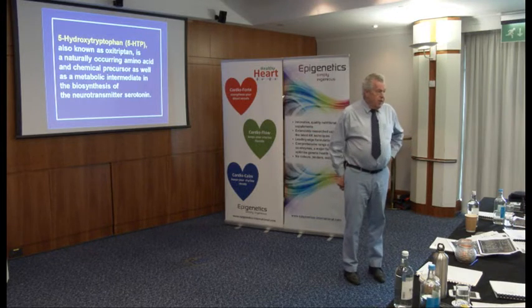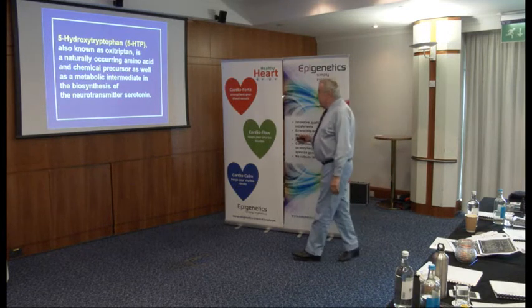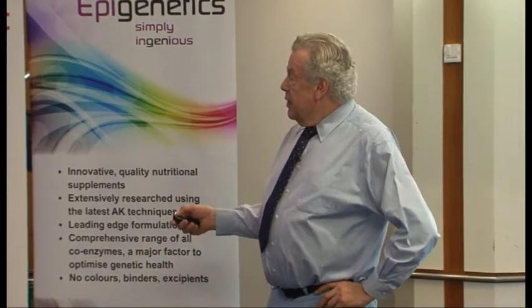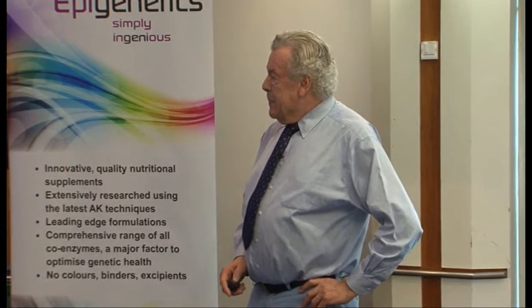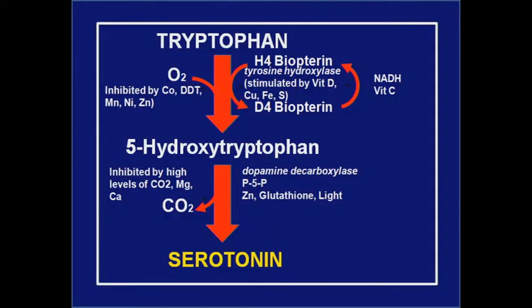I've found this can be very effective also as a pain reliever. People who've got intractable pain, 5-HTP, because it may be that they feel very low, particularly if they've got a very serious illness. It can help them cope. So 5-HTP can act as a painkiller. So here we see tryptophan, here we see 5-hydroxytryptophan and serotonin.